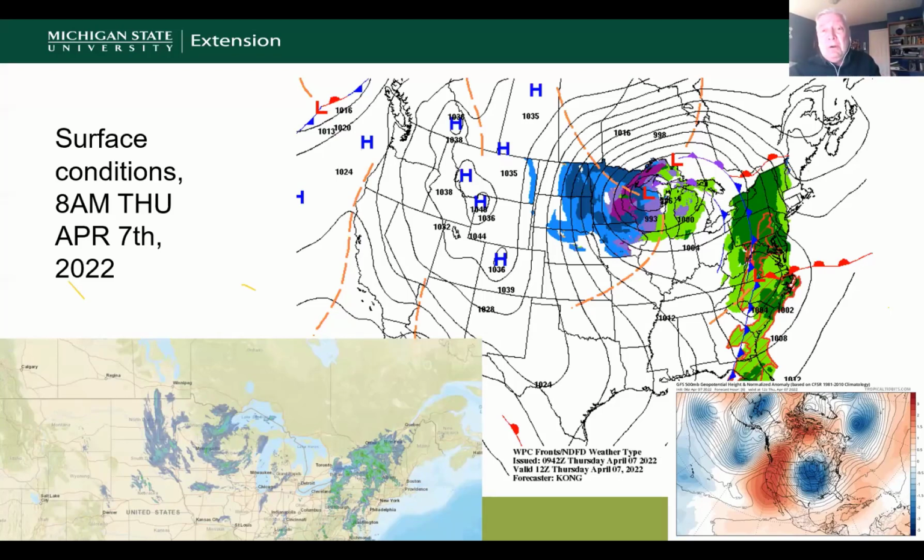So look for scattered showers, rain in the south, where rain and snow mix, and probably more snow as you move northward into the northern Lower and especially into Upper Michigan. Later today and tonight, there's enough moisture there, probably some accumulation still in portions of Upper Michigan. Not a huge event, but still enough, a couple of inches here or there to remind us that it's still maybe more late winter than early spring.